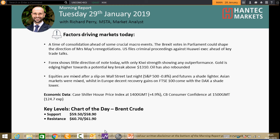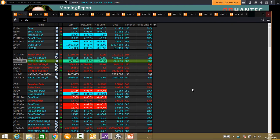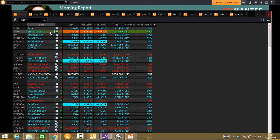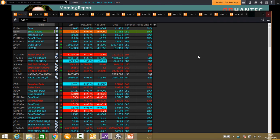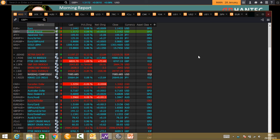We've got a fairly settled outlook to the markets today, nothing too significant in terms of direction across Forex. A little bit of movement around on sterling. I think that's going to be the main factor that we need to watch out for today, in the fact that we have this Brexit vote, or series of votes in Parliament on Theresa May's Plan B.